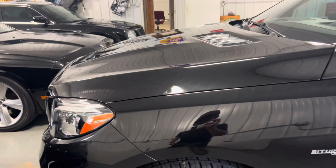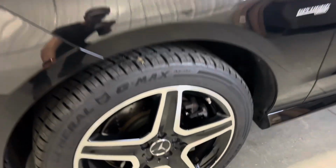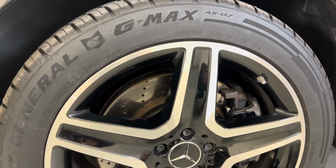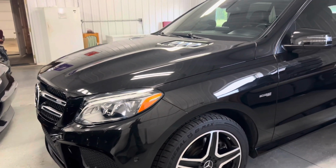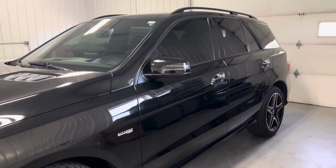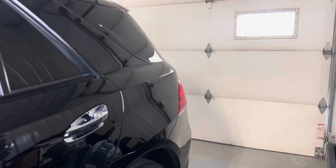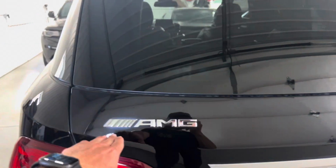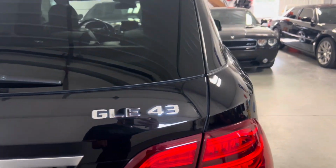And as you can see, the tires on this vehicle were new when we got it. It's General G-Max, all season 07, and new pads and rotors on this beast as well. So we put on about 7,000 miles on the vehicle since we bought it, and there has been some stuff that has gone wrong, and we're willing to put the money into it in order to fix it. So as you can see here, just so I'm not lying, there's the AMG badge and the GLE 43.